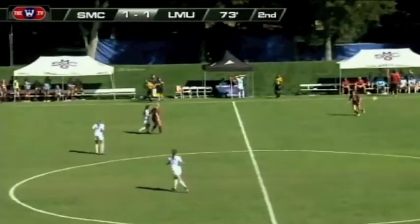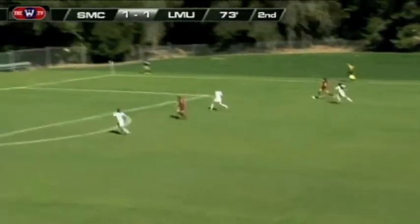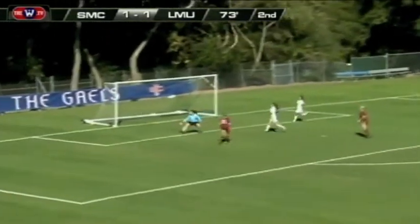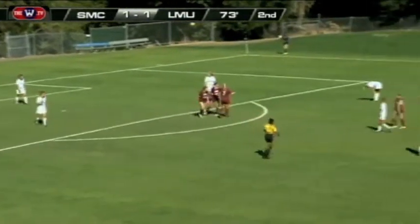Light tackle by A. Bolin, unsuccessful there. Here comes Sarah Sanger. Sanger working on the far side and across the middle in 21 with a shot and a goal for LMU. Shannon Kent with the second goal of the game for LMU.